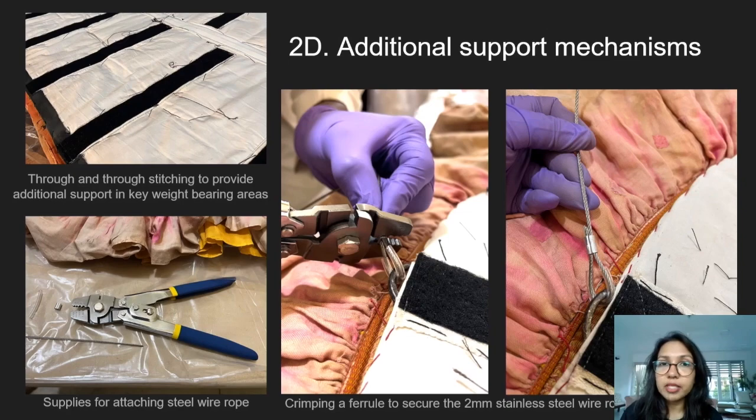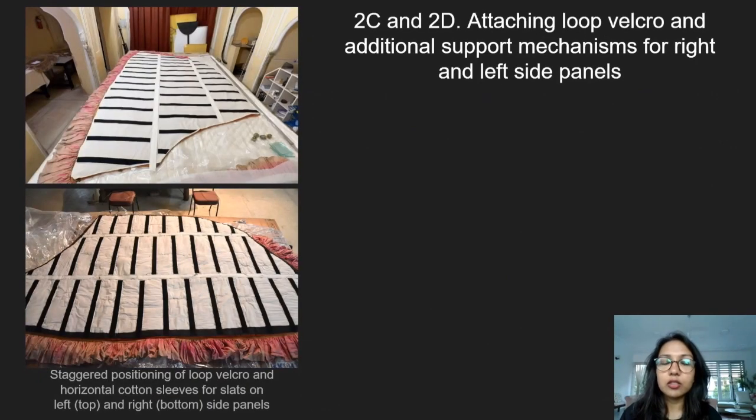Additionally, 2 mm stainless steel wire ropes were attached to each piece using the metal rings present on the object. The other ends of the ropes were secured to the mount at a later stage and will be discussed in further slides. The 2 side panels were the heaviest pieces of all due to their huge size. A more complicated system had to be designed to support their weight.